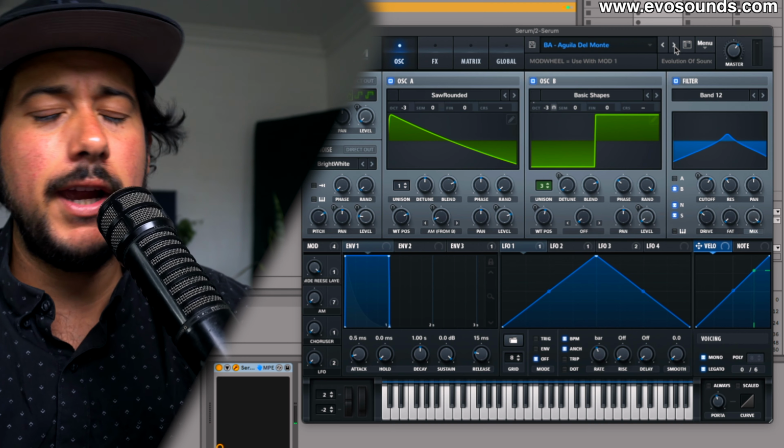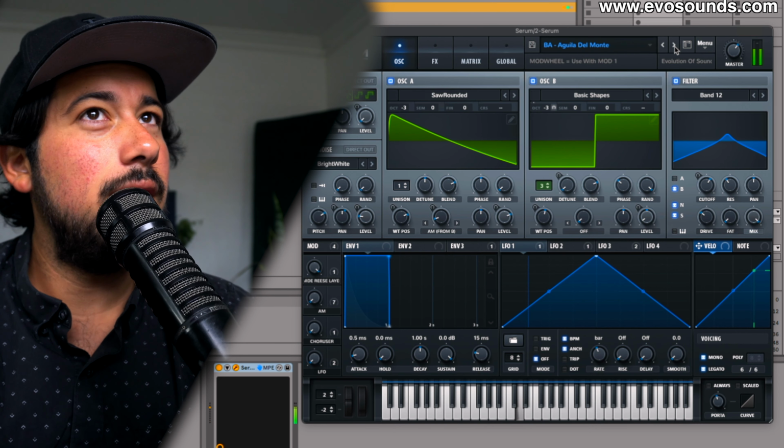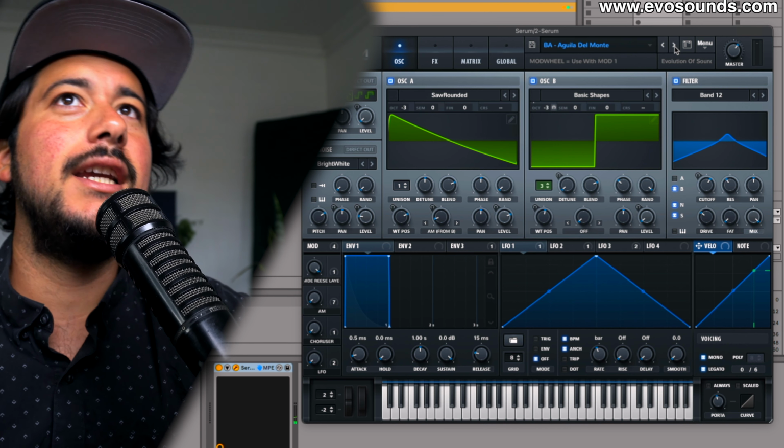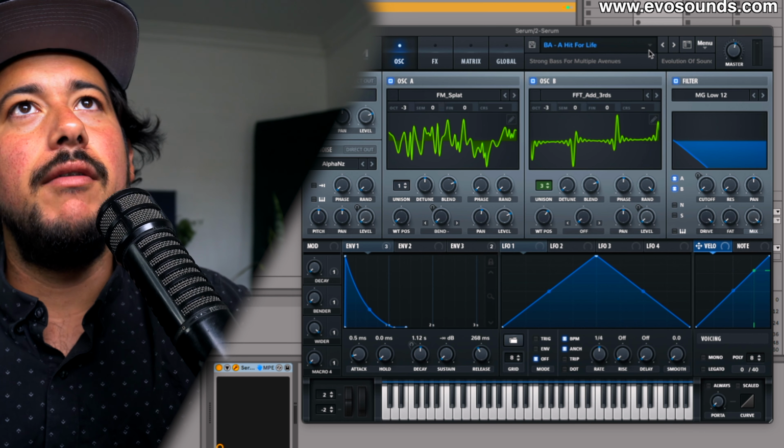And in the basses, we're also going to find other types of bass sounds, from sustained basses that sound like Águila del Monte, which is a Camo and Crooked track. This one's inspired by the bass at the bottom. From there, hitters.